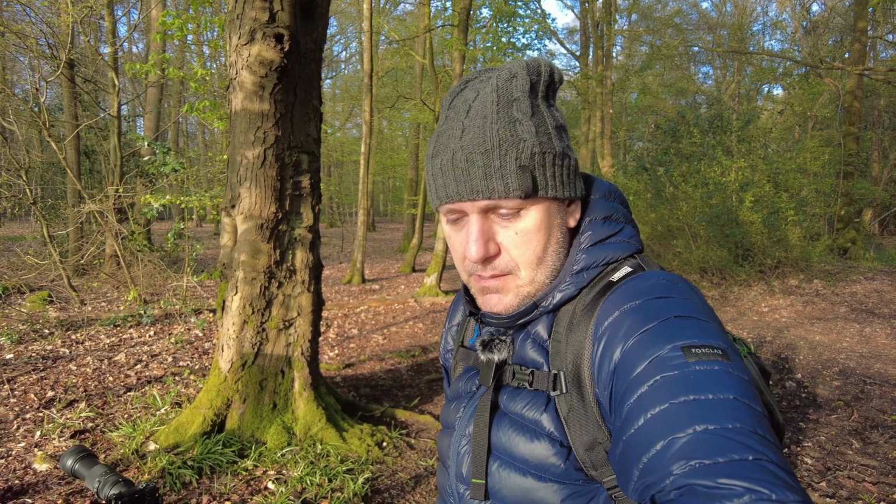I think I'm going to finish for today. The light is a bit too harsh for macros and close-ups now. I took some photos of bluebells, and I took some intimate details of this beautiful nature reserve.